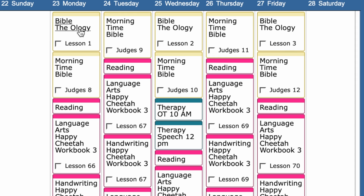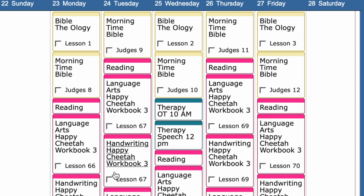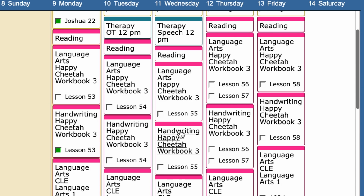I'm starting Sophie's Bible that same week. So this will be kind of like our first regular, well, for Katie, school really starts on the 19th. That's her first college class. But for Sophie, her normal schedule will start the following week. But right now we're really doing all of the subjects for Sophie anyway. It's just that her speech and her OT are on a different schedule.